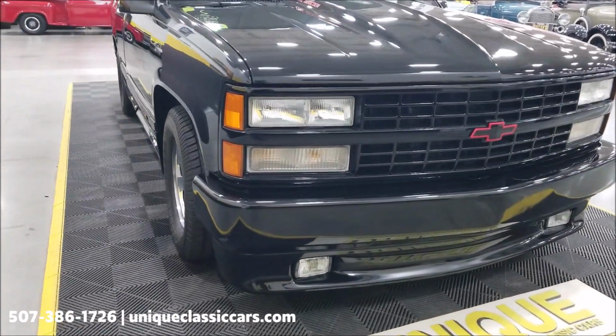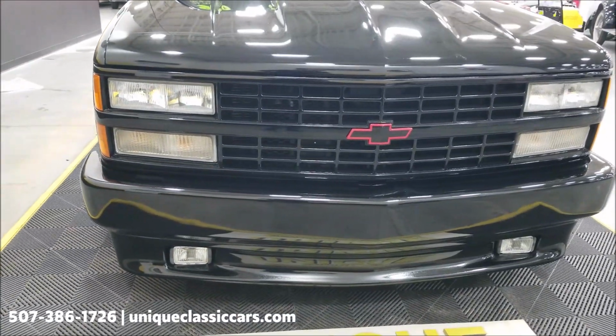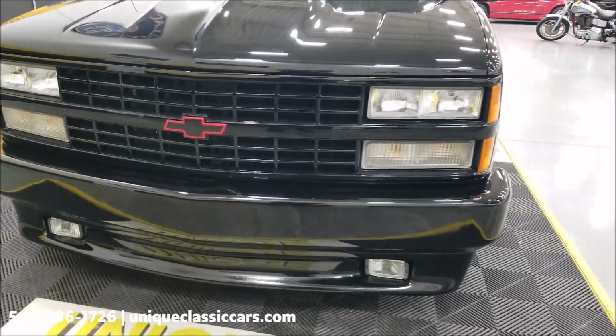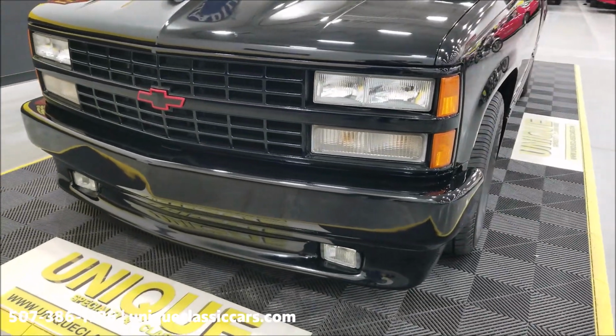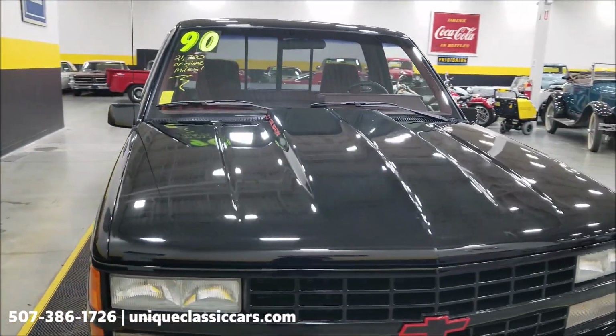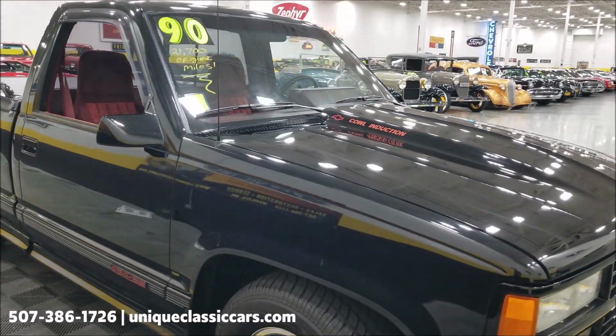Take a look at the black on black grille, front bumper and fascia. You can see in nice shape, and has, I believe, the cowl induction hood has been added. I don't remember them coming that way from Chevrolet.